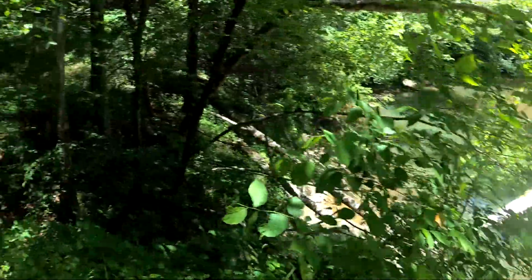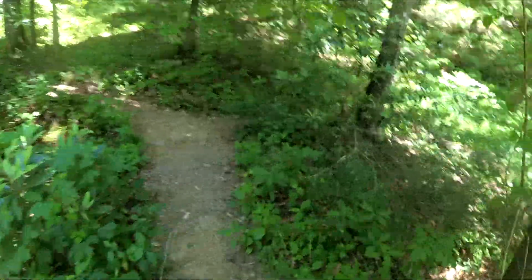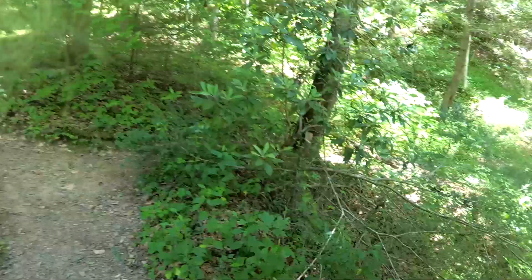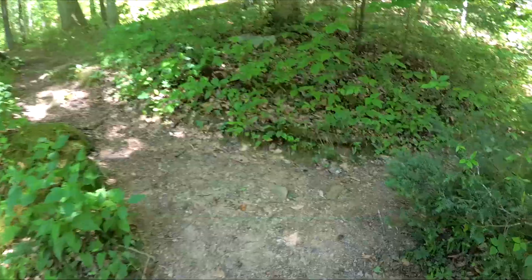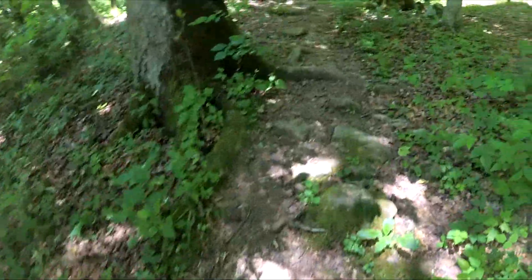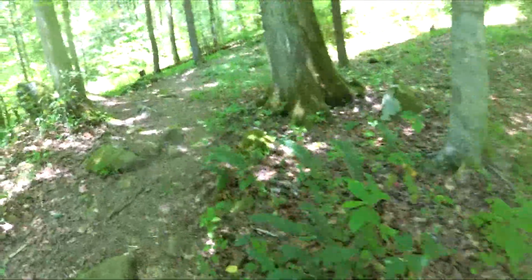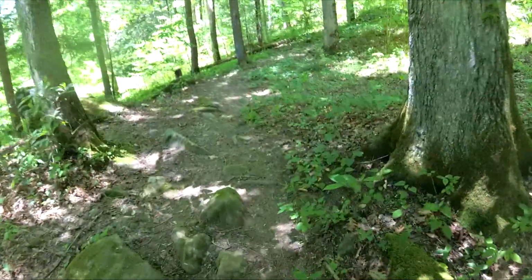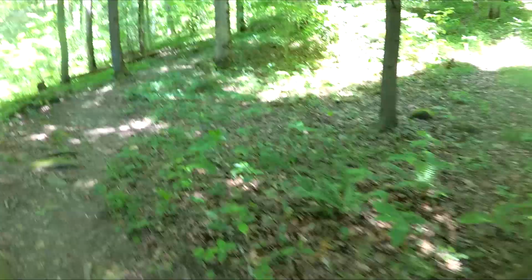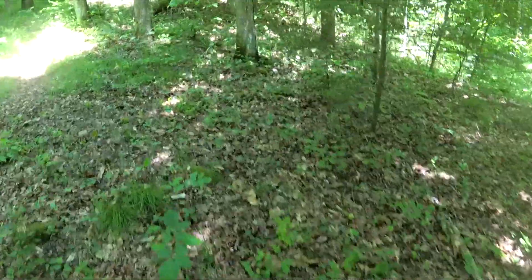Well, I'm thinking the Eagle's Nest trail might be over here, but I'm not for sure. I'm not absolutely positive. There's a kind of a trail going up this way.